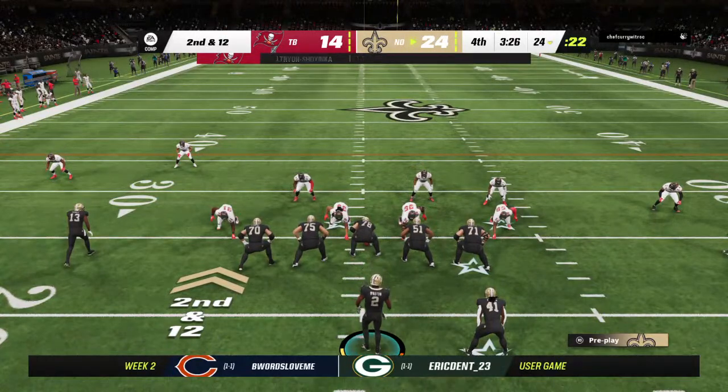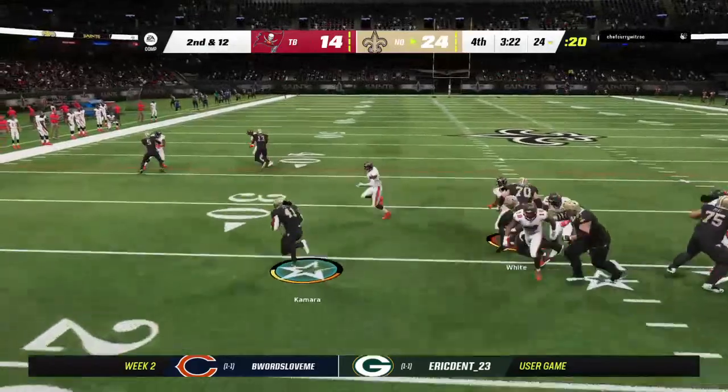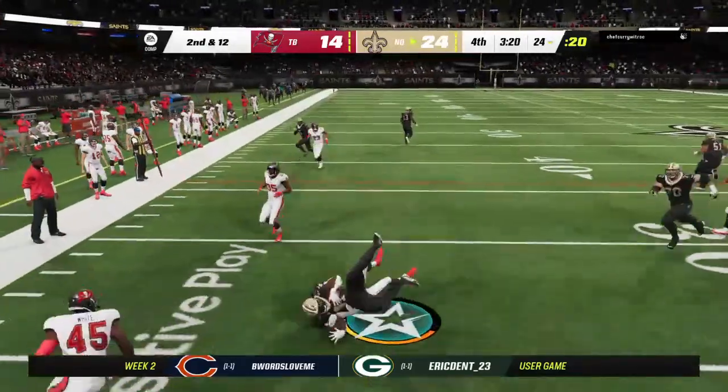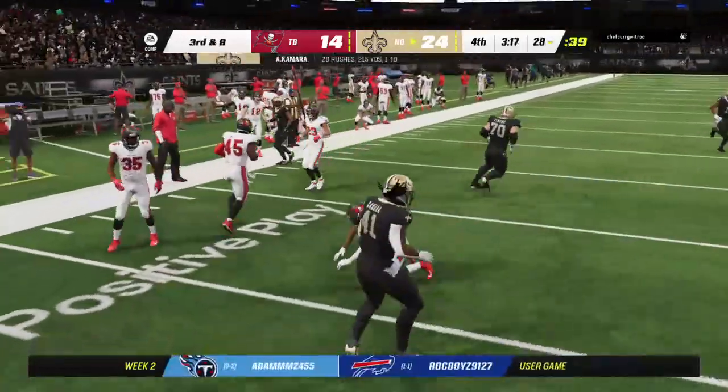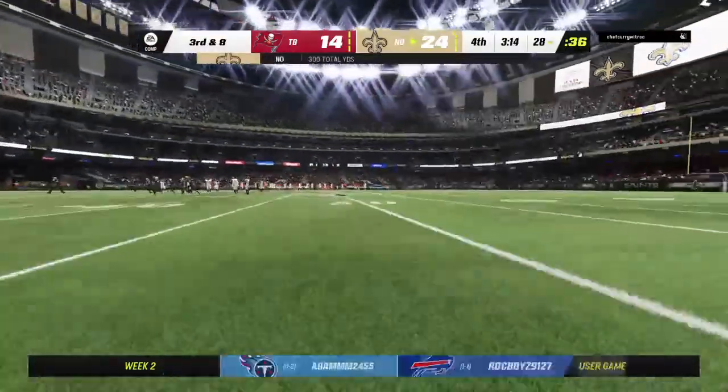So the opening play of the drive goes backwards. Now they'll come up on 2nd and 12. Trying to run down some clock with Kamara. And he'll be brought down here at the 28. 4 yards on the pickup there, and now they're left with a 3rd and 8.